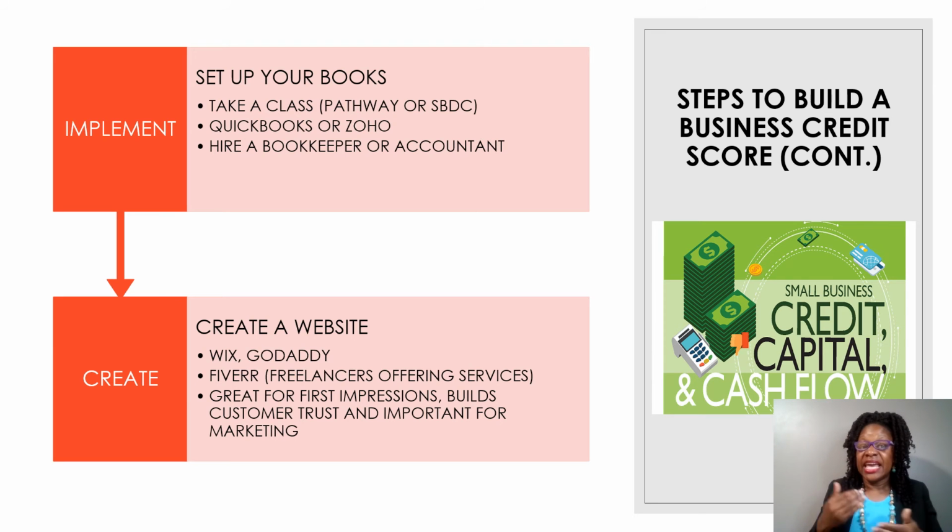QuickBooks is an accounting system. And what I do is that I have it connected directly to my business account. So any purchases or anything that's made out of my account, it feeds directly through QuickBooks. And if I need any type of reports, profit and loss statements, when I was applying for different types of grant funding, I could generate those things immediately because it was already set up.